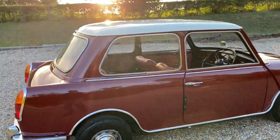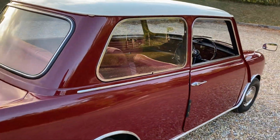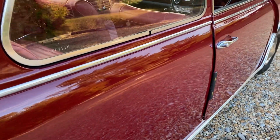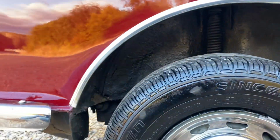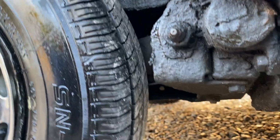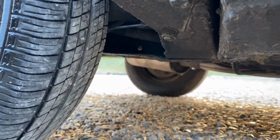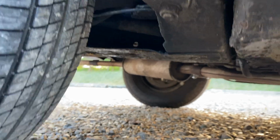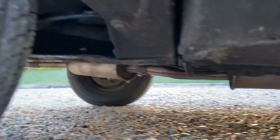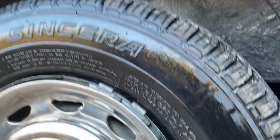Now, with anything from this era, not just these cars, but things like solid underpinnings and a good chassis, you'll look back on the MOT history and you'll see that this one's never had failings due to issues with corrosion. It's difficult to see too much, but what I can say from when we had her up on the ramp is that she's fully undersealed and in excellent condition underneath.